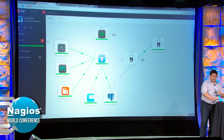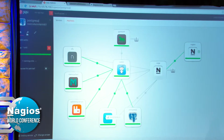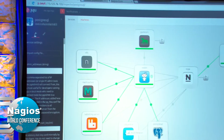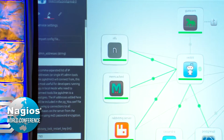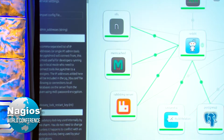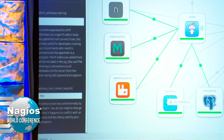So on the right here, a little hard to see, a little cut off, it shows that I have one unit of this service. Each charm exposes a level of configuration. So you define the configuration once for a service group, and as you scale, either scaling out or in, all that's retained across the services. So everything is eventually consistent with all the other services in the group, and that's how we manage these services at scale.